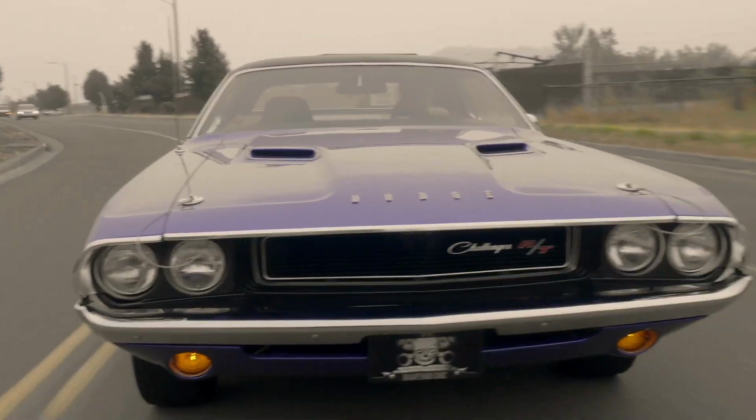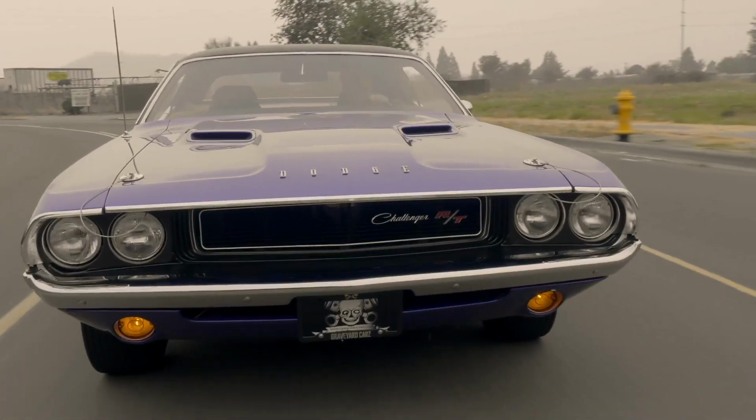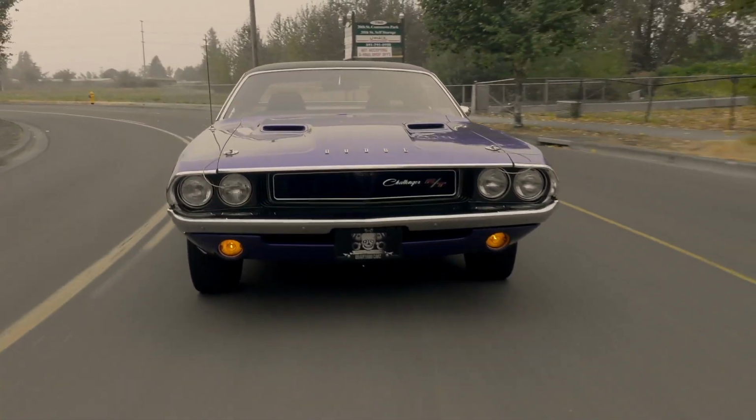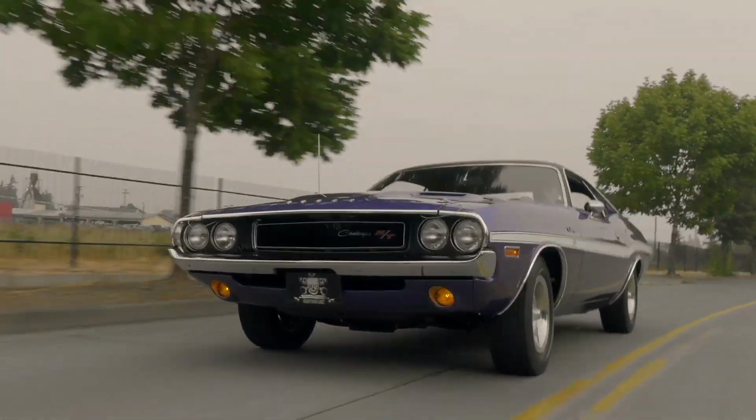Now, when we build our engines, we put a little something extra into it. We change the cam a little bit, we work the heads over a little bit, and we end up with more horsepower, which equates to a faster car than it would have been from the factory.